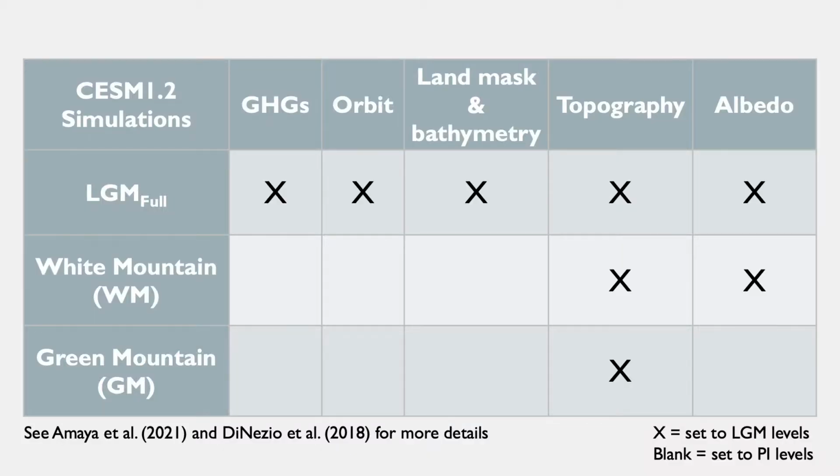And the way we're going to do that is by looking at a suite of Community Earth System Model version 1.2 simulations that were actually run by Pedro Denizio et al. in 2018. So if you're interested in more of the gory details behind these different simulations, I'll just refer you back to this paper. But for the purposes of today, I'm just going to show you the results from 3 of their simulations. They have a LGM full experiment, which is just a climate model experiment that has the major boundary conditions set to LGM levels following the PMIP3 protocols.